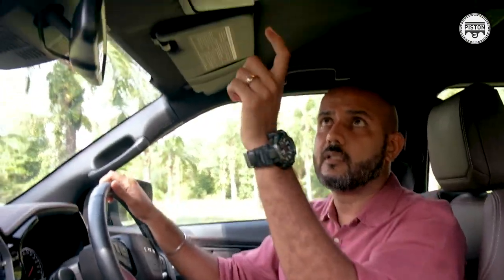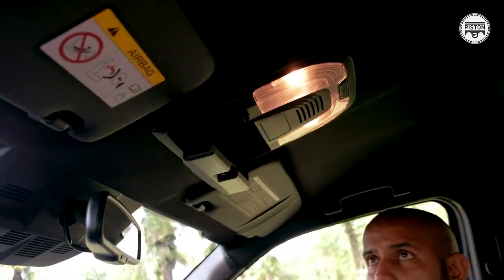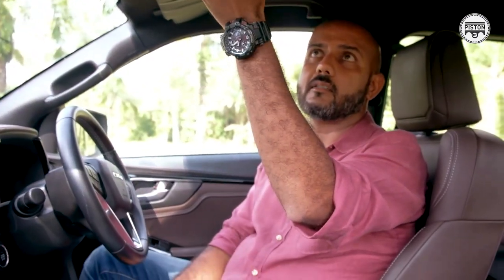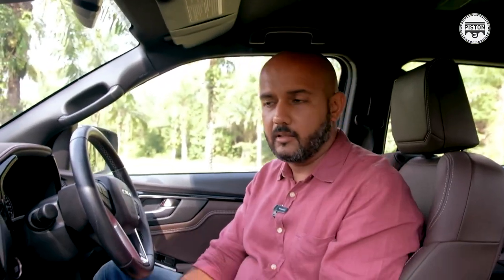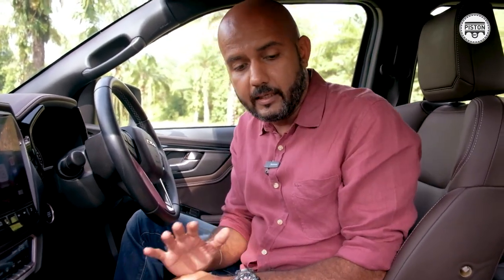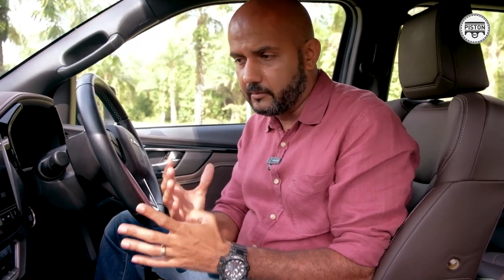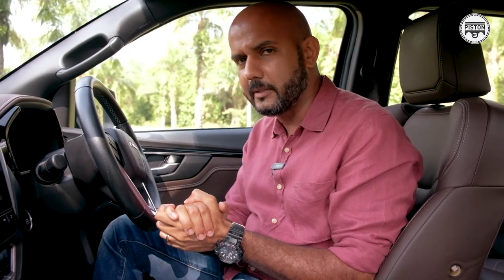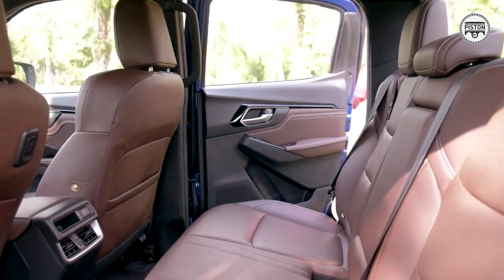And then there's also this sunglass holder over here, which I use quite a bit for my sunglasses. Anyway, the sunglass holder is always welcome. And yeah, now let's go check out the back seats, because apparently it's quite spacious back there, and this is supposed to be an urban pickup truck as well, so it's supposed to be spacious. Let's go check it out.